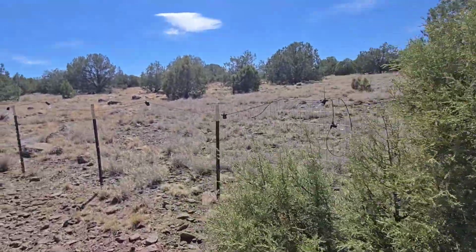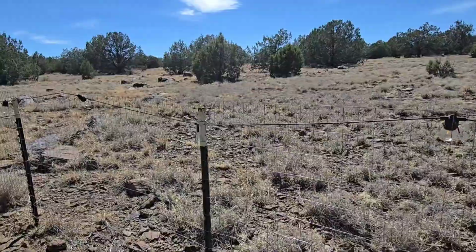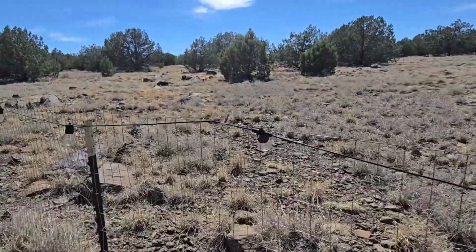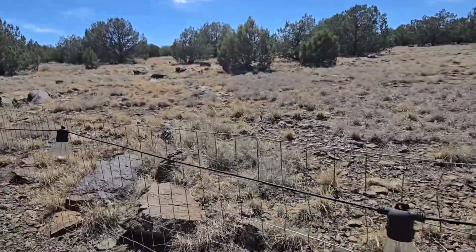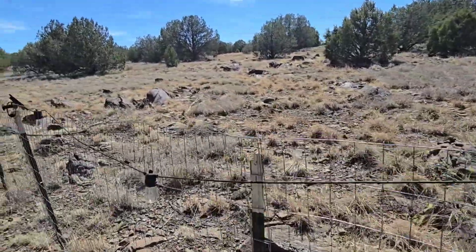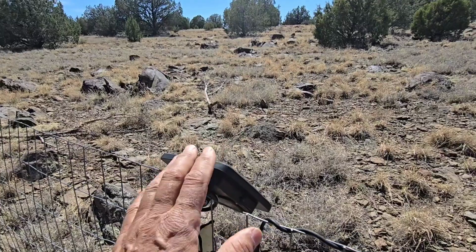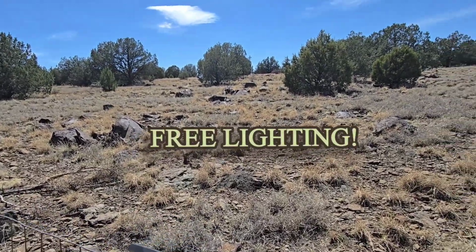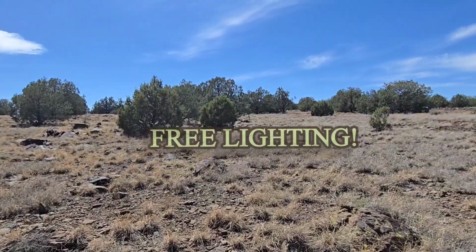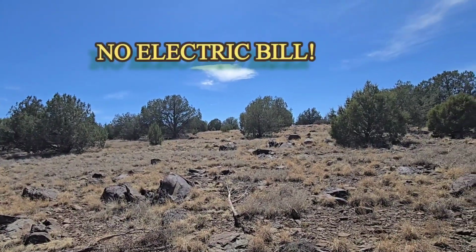And you can see this is one of our outdoor string of lights, solar lights. I've talked about these before. We've got them all over the main area down here. They light up at night and they charge during the day. Free lighting, folks, powered by the sun. This is like the house. The house is powered by the sun.